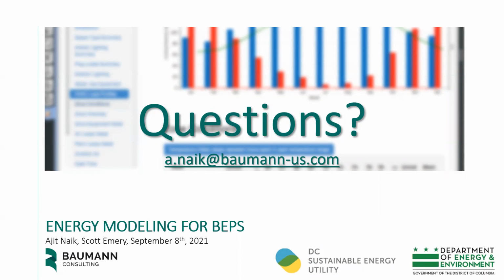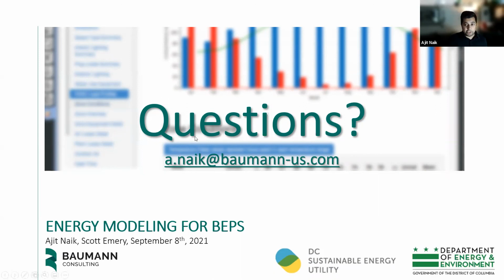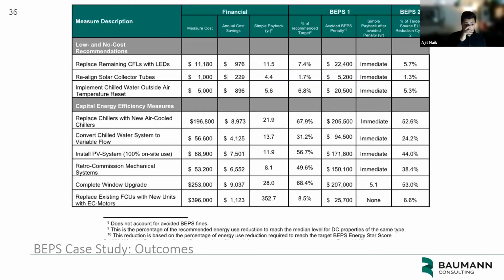Can you use this model for just lighting retrofits to LED lighting? No, this can be used for any type of retrofits that you can think of. RETScreen is an extremely detailed energy modeling software that has lots of capabilities, as do others. We talked about lighting, realigning the tubes on their solar collector that heated their pool, implementing chilled water outside air temperature resets, chiller replacements, PV installations, retro commissioning mechanical systems, upgrading windows. So really anything that you can think of mostly can be modeled and considered here for feasibility.